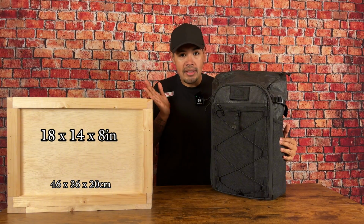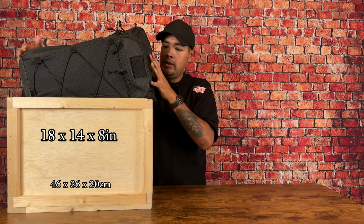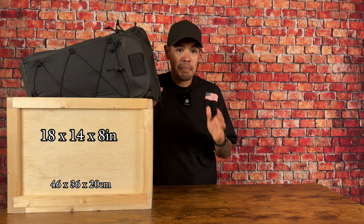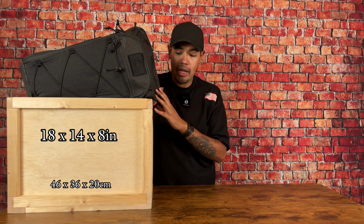Let's see if it'll pass as a personal item. Not even close. So this bag is going to be best as a carry-on. It will be carry-on compliant, but it will not pass most airlines' personal sizer.